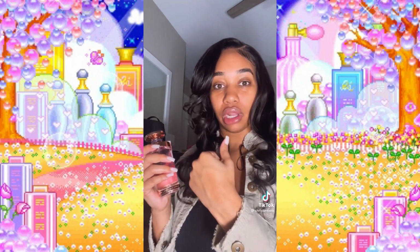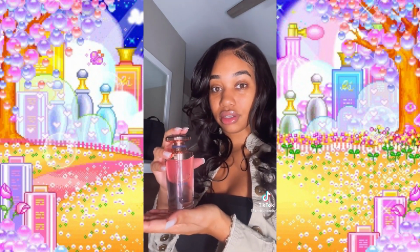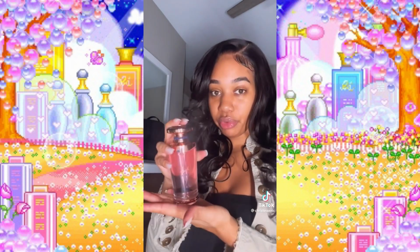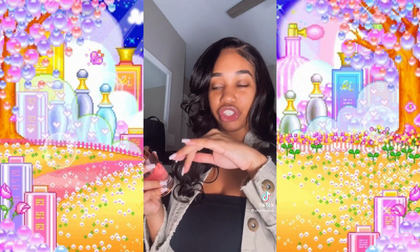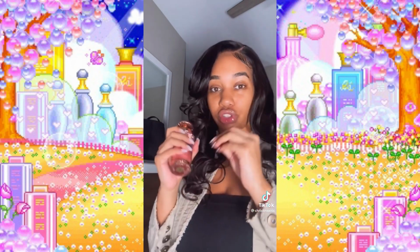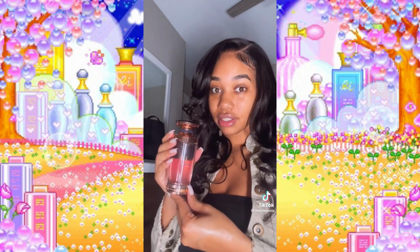This will last you a long time. What you're gonna spend on this versus going to Nordstrom's or Macy's and spending $200 on a perfume, baby, you're better off with this one. It smells peachy, fruity, and when you walk in the room, definitely. But that's why I said don't put too much on. $40, I'm a sweet girl.